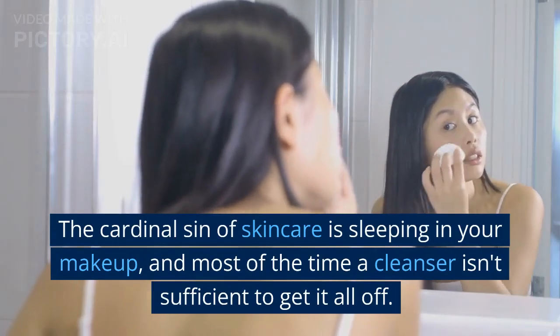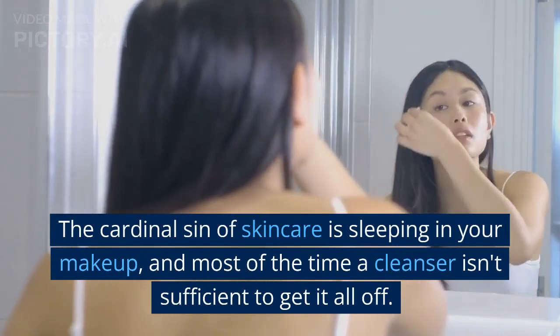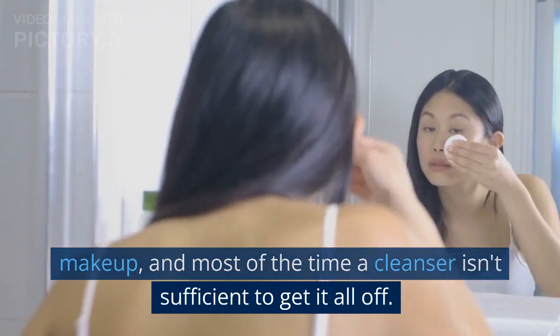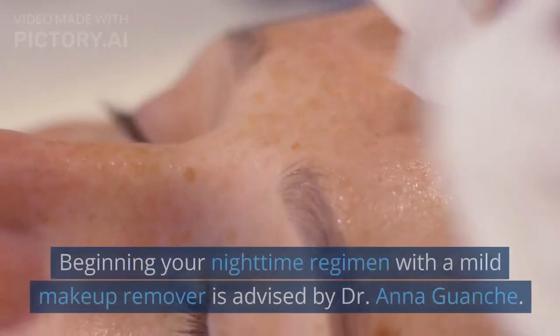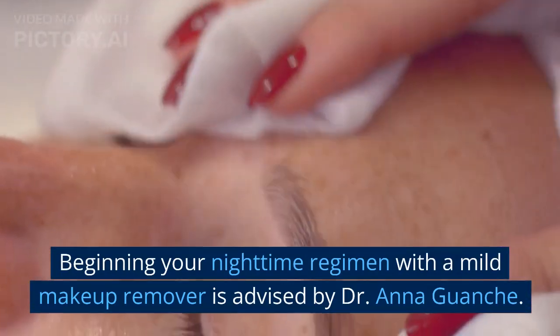The cardinal sin of skincare is sleeping in your makeup, and most of the time a cleanser isn't sufficient to get it all off. Beginning your nighttime regimen with a mild makeup remover is advised by Dr. Anna Guanche.